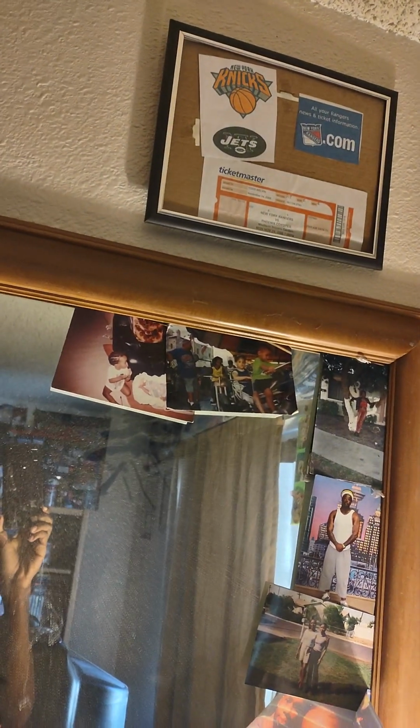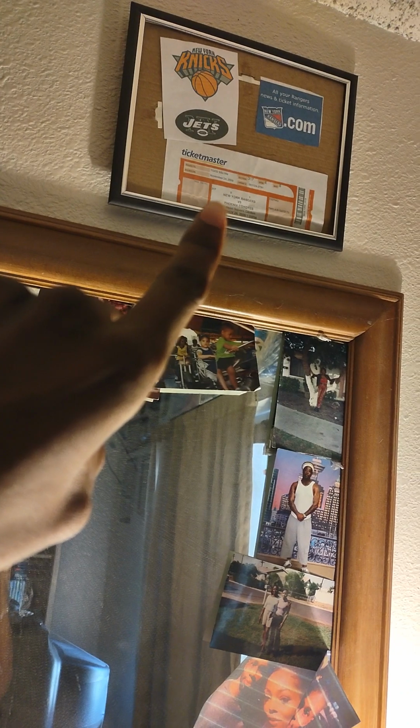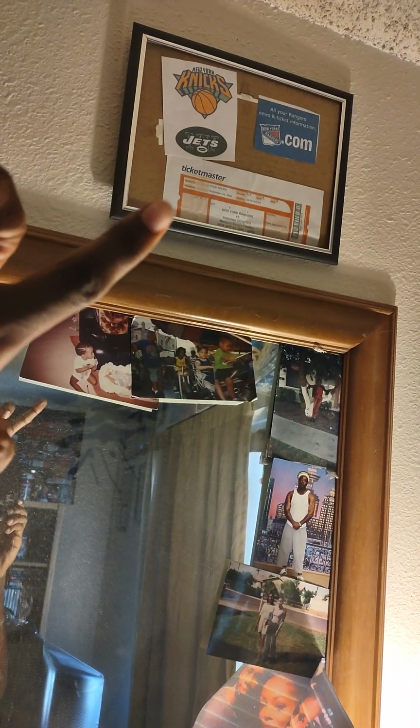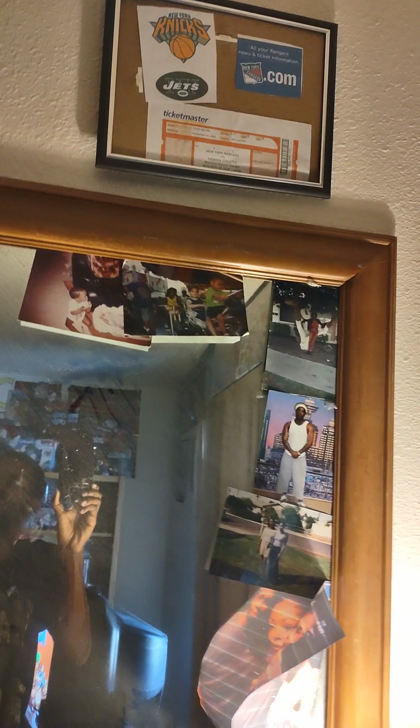Then over here we have some pictures of the city of New York, and the collage that I made from my New York teams. And that is the ticket from a New York Rangers game that I went to in 2008. A piece of memorabilia and history. Then over here is my closet full of clothes.